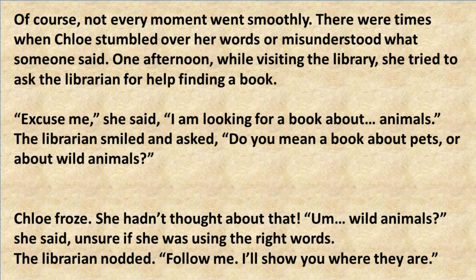Of course, not every moment went smoothly. There were times when Chloe stumbled over her words or misunderstood what someone said. One afternoon, while visiting the library, she tried to ask the librarian for help finding a book.